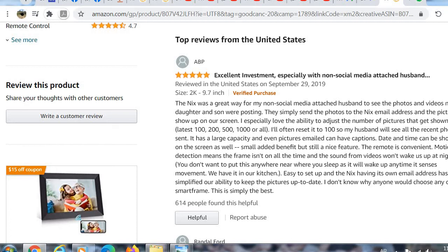It has a large capacity, and even pictures emailed can have captions. Date and time can be shown on the screen as well. Small added benefit, but still a nice feature. The remote is convenient. Motion detection means the frame isn't on all the time, and the sound from videos won't wake us up at night. You don't want to put this anywhere near where you sleep, as it will wake up anytime it senses movement. We have it in our kitchen.